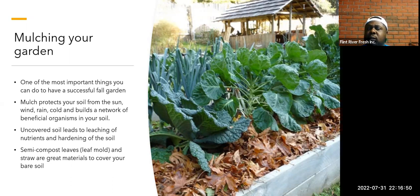Number one, the mulch protects your soil from the sun, the rain, the wind, the cold, but it helps build up beneficial organisms back into the soil as it breaks down. And if you leave your soil uncovered, it basically allows things to leach off. It causes the soil to be hardened up. And we encourage people, especially in the fall, you can really utilize leaves that are falling down, shred them up, put them around the base of your plant. It's really just a good natural mulch that's readily available.